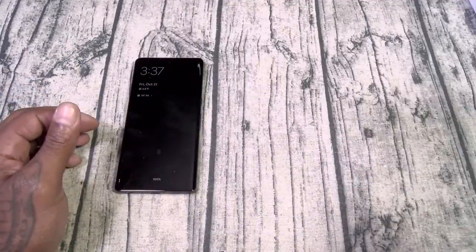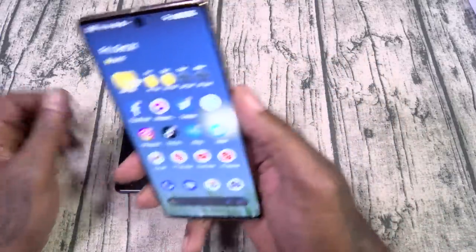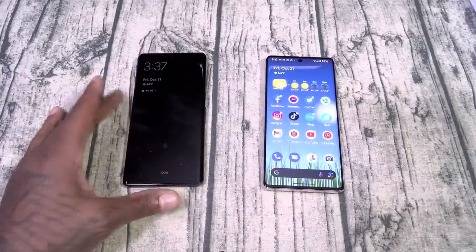Now, let me open this one up real quick. It's not going to work. Now, if you got the optimal conditions, like right now, I'm sitting here in the bright lights. You see it's just popping right open. Bomb. You're not going to have no issues.